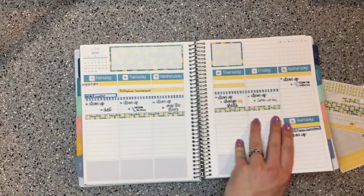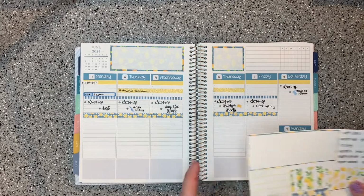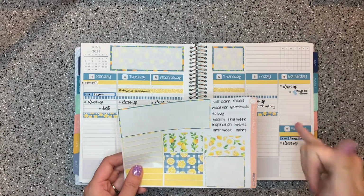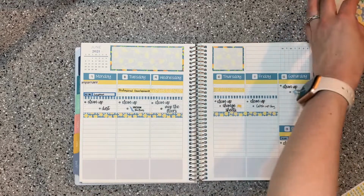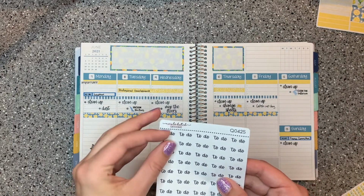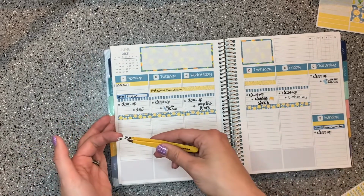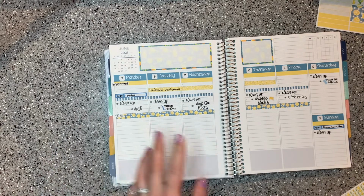Oh, I like that. Okay, and then I'm going to, this kit did not come with a to-do that matches the script, I don't believe. It did come with habits, so that's good to know. So I'm going to use my new script from Nicole Hutch Designs. And again, I'm super stingy with my scripts for these, so I just put them over here to the side. This is where all my to-do lists are going to go.